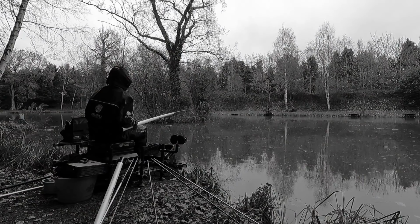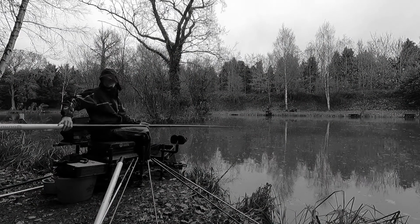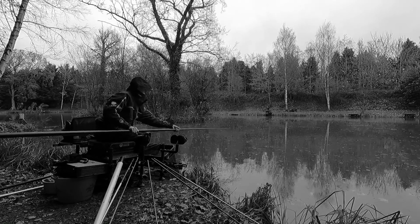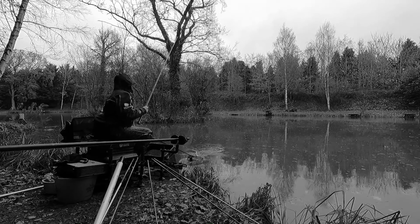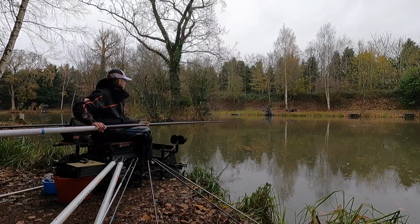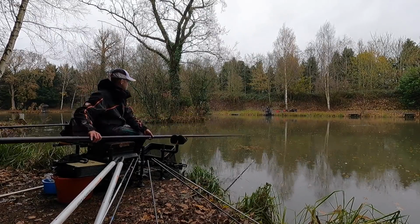I caught a few fish to the island, just shipping 40 metres that way and potting a bit of bait, and then I tried shallow there, and because I caught a few there, I just tried it on this line. It was miles better. So I'm literally just shipping out. There you go, I've got another one. If I can catch like this, I'll put a brilliant weight together. Just gotta hope they keep coming.